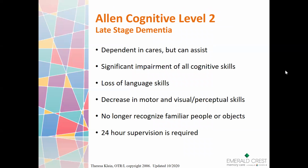As people move out of a cognitive level 3 middle stage dementia into a cognitive level 2, if they're scoring at this level when I do testing, we consider them to be in the late stage of dementia. At this point, there's little to no engagement in their care. We are doing that for them. They are dependent, but they can assist in little ways. Let them hold on to a wash rag and wash what they can while you're doing the rest of the washing of their body.